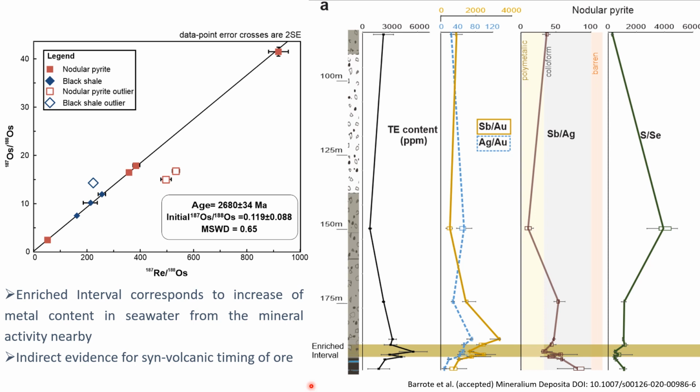And what we observed is the occurrence of an interval which is enriched in trace elements as well as metals that are present in the mineralization at the Nimbus deposit, and we've interpreted that to correspond to an increase of metal content in seawater, which is generated from the mineral activity nearby.